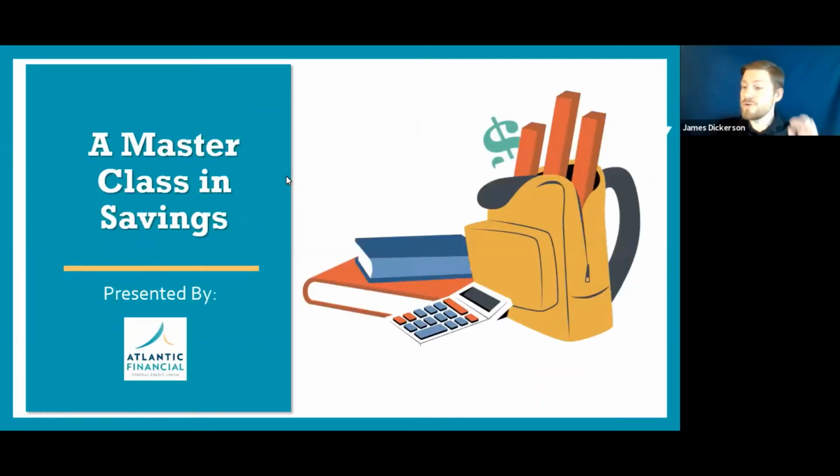We're going to go through 10 money saving steps that you can take when it comes to student loans. And there's a lot of information, so I'm probably going to look at my notes at one point or another, just a heads up, because there's a lot of data here that I need to cover, okay?